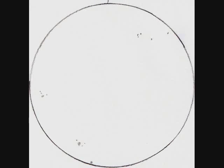If you watch closely, you can see I caught some of the sunspots disappearing back behind the sun and coming out again on the other side. The sun rotates at the equator once every 27 days and at the poles once every 31 days. It does not rotate as a solid body.